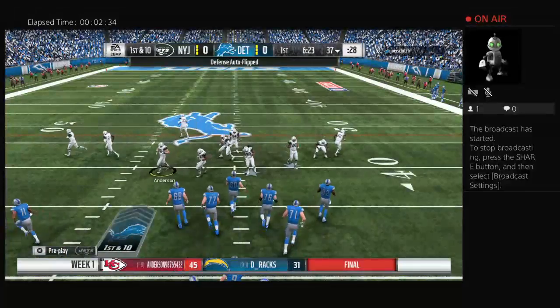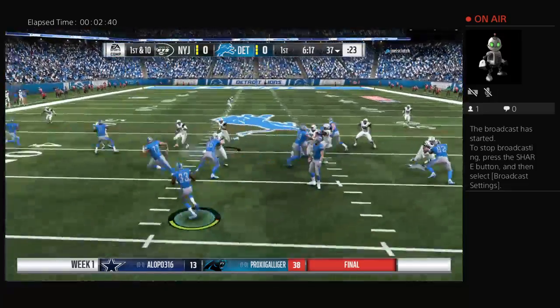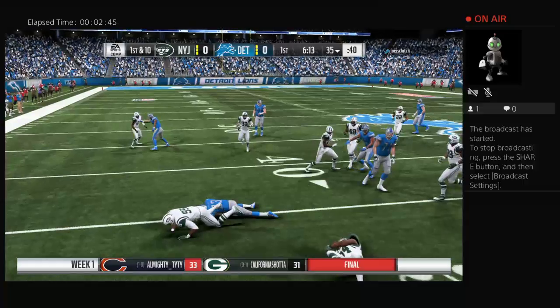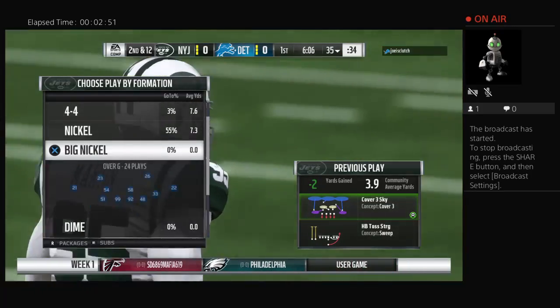Line of scrimmage, the 37 on 1st and 10. A first down carry here for Johnson. And that play is blown up, losing yardage back at the 35. That's going to go as a loss of 2, and it'll be 2nd down.